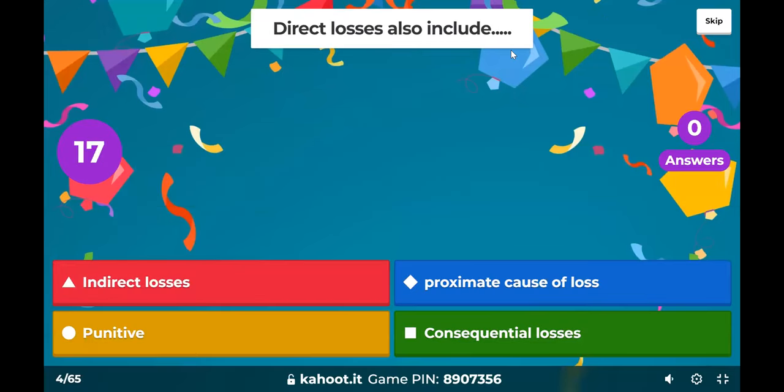What do we call the risk selection process? Underwriting, yes, underwriting. So risk selection is known as underwriting. And the only time risk selection is the answer is when underwriting is in the question. When they say, what is underwriting known as, then you would choose risk selection. It's the definition of underwriting.